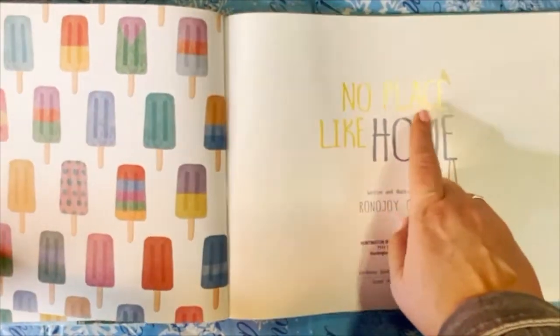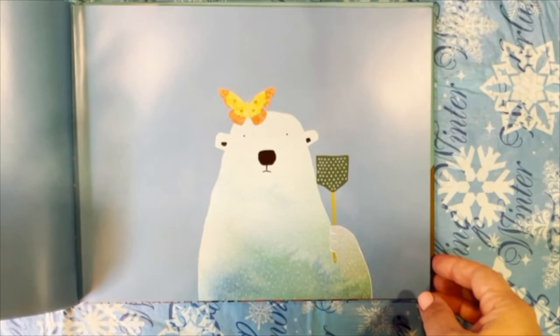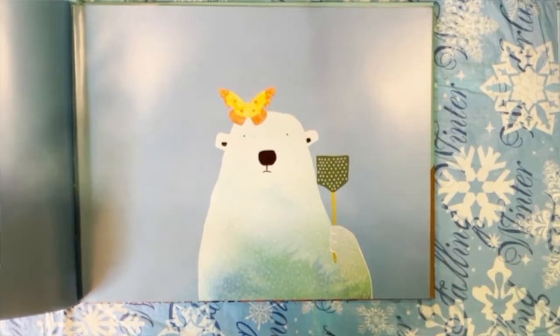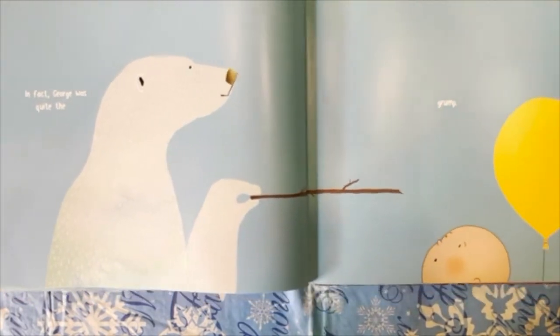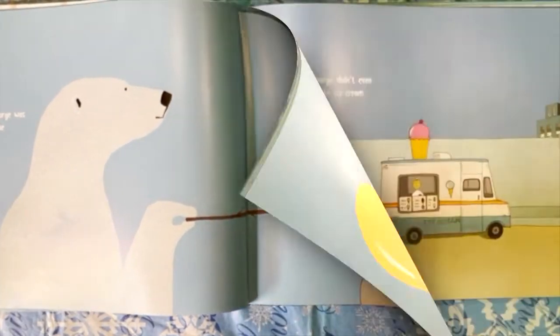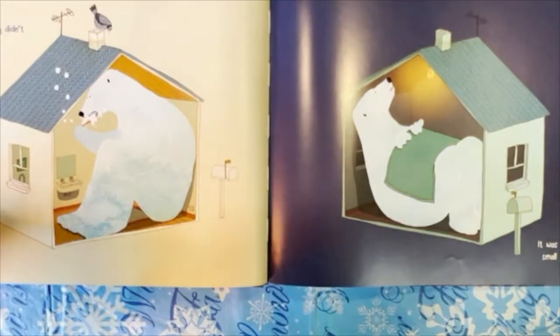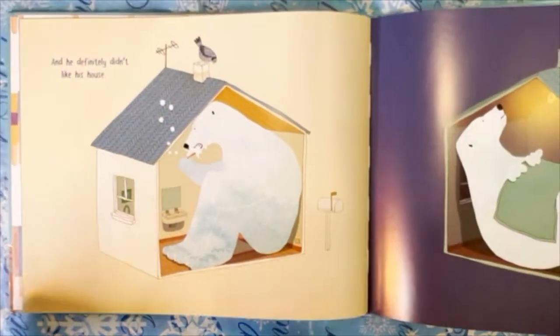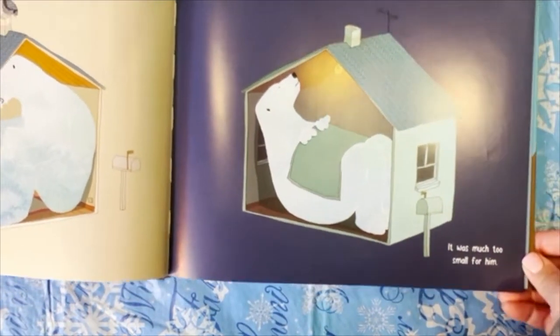No Place Like Home. George never smiled. He never spoke to anyone. In fact, George was quite the grump. George didn't even like ice cream. And he definitely did not like his house. It was much too small for him.